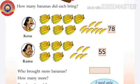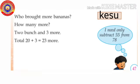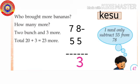Who brought more bananas? Here, Keshu brought 78 bananas and Ramu 55. Which one is the biggest? Yes, 78. So, Keshu brought more. How many more? Here, we subtract 55 from 78. 8 minus 5 equals 3. 7 minus 5 equals 2. The answer is 23.